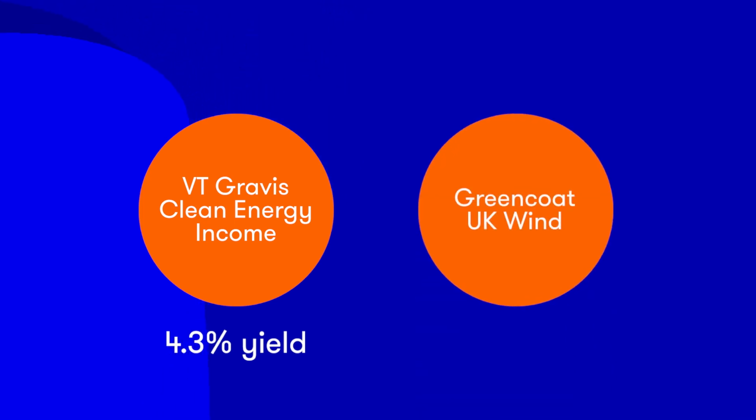Another option is Greencoat UK Wind, which has a yield of around 5%. As the name suggests, it invests in UK wind farms. A key attraction is that the trust aims to increase its dividends in line with retail price index inflation.